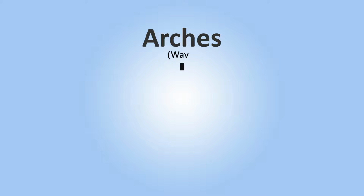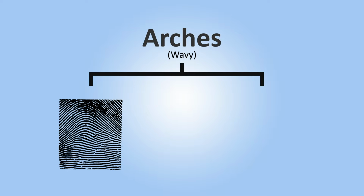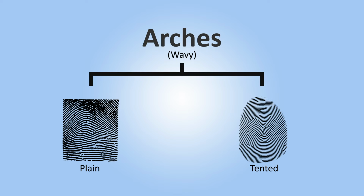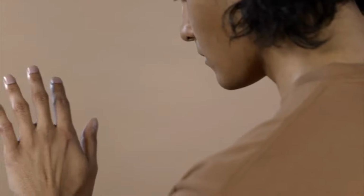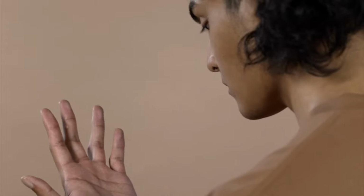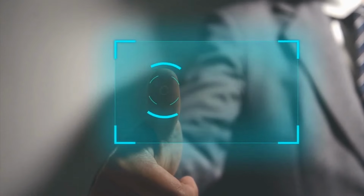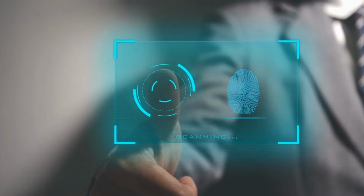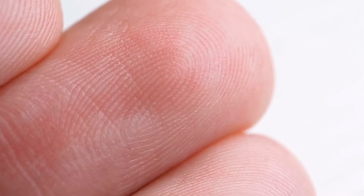Arches are wavy shapes that are either normal plain arches or tented arches. Arches account for 5% of all fingerprint patterns. Now go ahead and check your fingers to find out your fingerprint pattern. Now we know the various patterns of the fingerprints, it is time to check some interesting facts about these fingerprints.